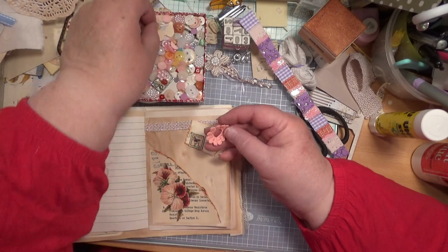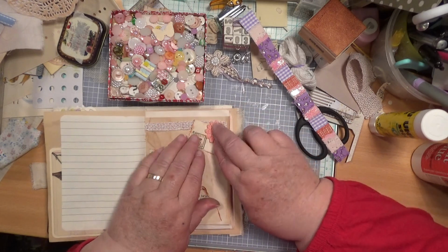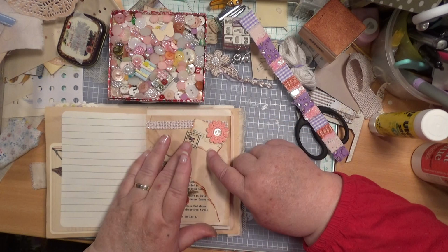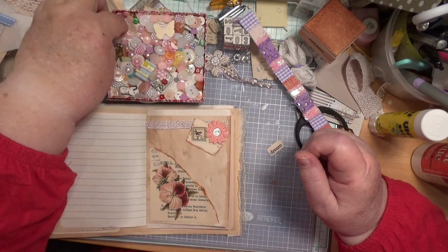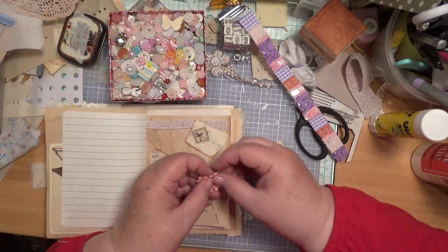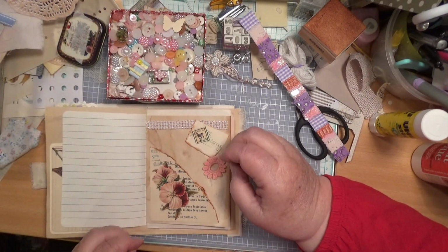Oh, look at this. This is a good little button. Looks like little eyes, doesn't it? Now, flower looking at us. I don't mind that. What do you think? We'll put that there too. Oh, I don't know. Do I really like it? I do have some oval shaped ones, but I don't think they're small enough. And I probably can't put my hands on them for the time being.